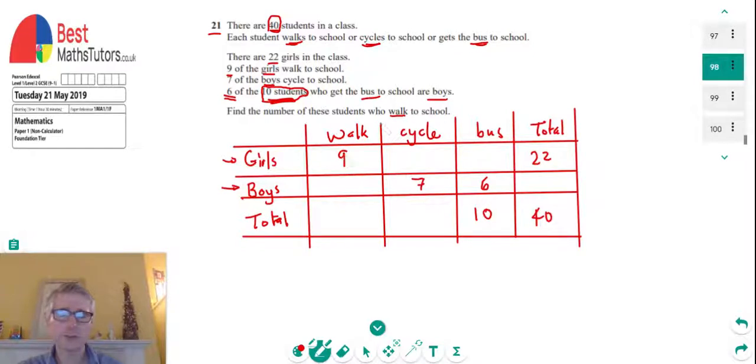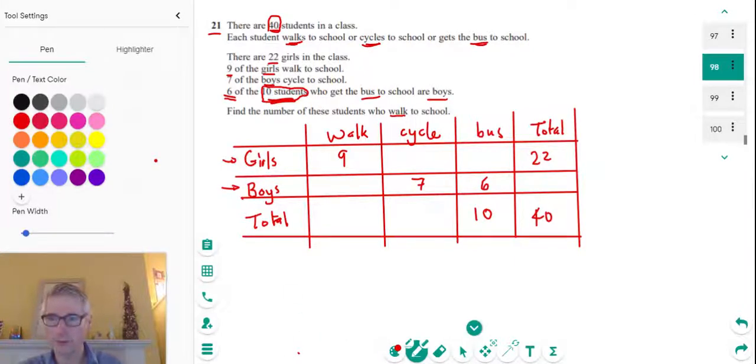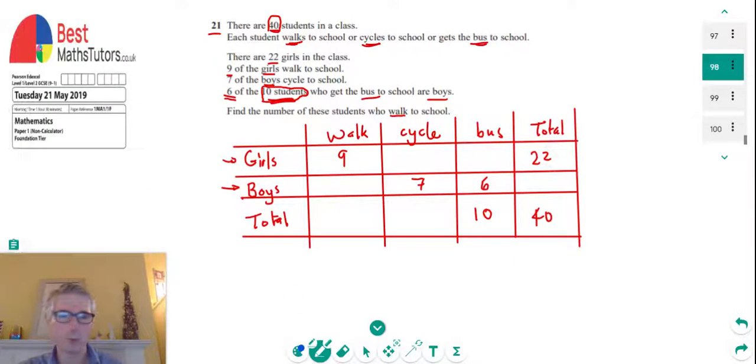And so, given this information, we can work out the remaining values. I'm just going to change colour pen so we can see which ones I've now worked out. So every column or row is going to add up to the total. So for example, we've got this 40 here, and in this totals column here, that means that these totals must add up to 40.